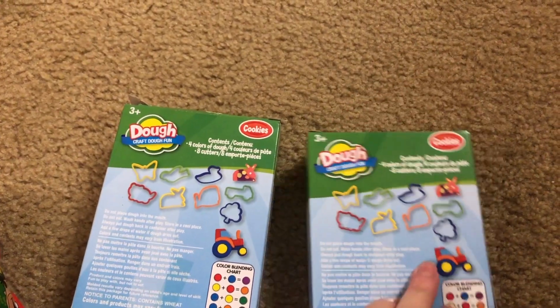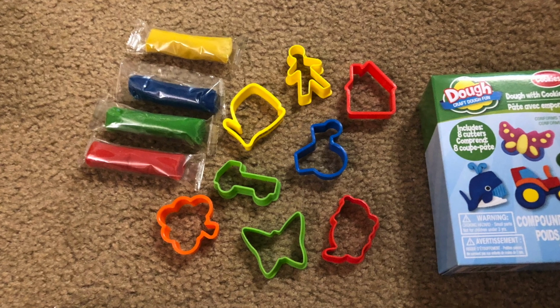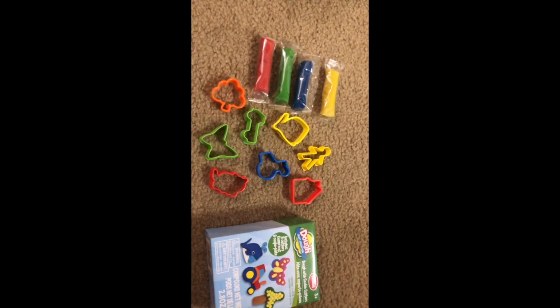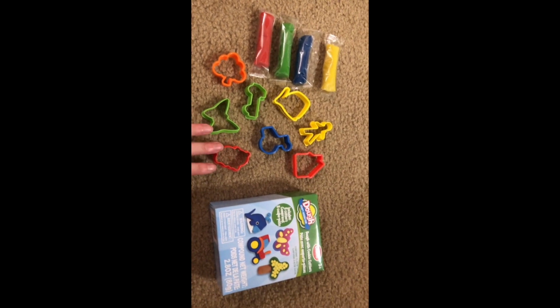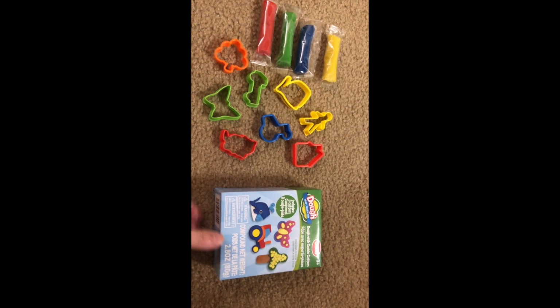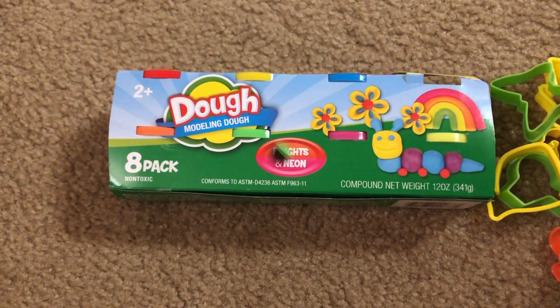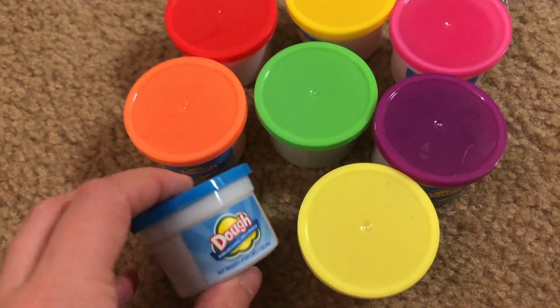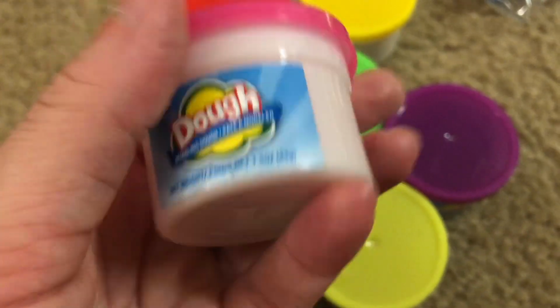So it's very interesting to combine a certain shape with a particular Play-Doh, and it gives kids something to play with. And I added a little bit more Play-Doh, just a little bit more colors, and it's an 8-pack, and they all smell very interesting, and it's something nice for kids to have.